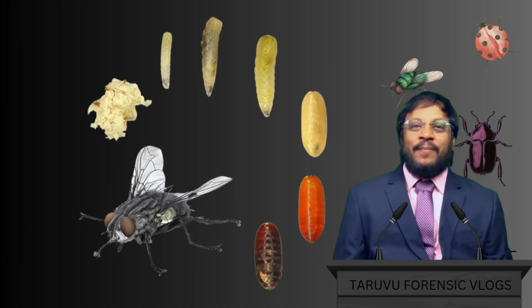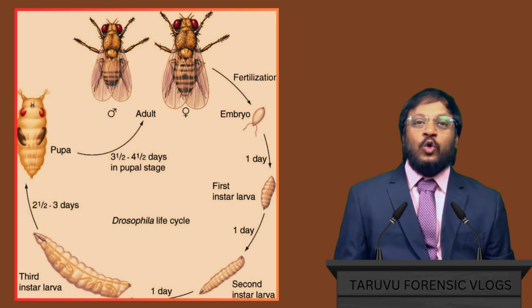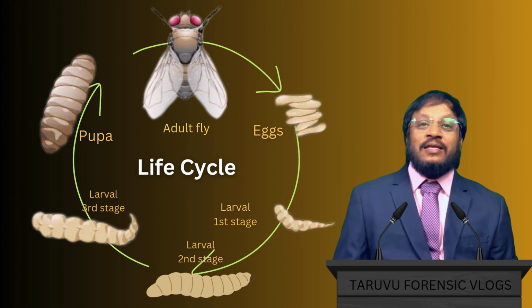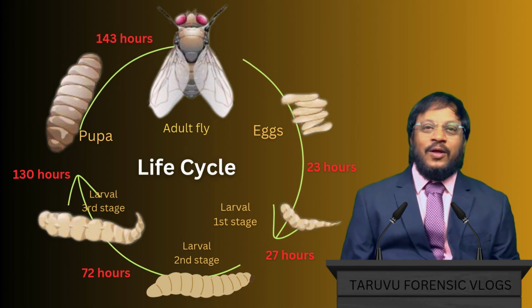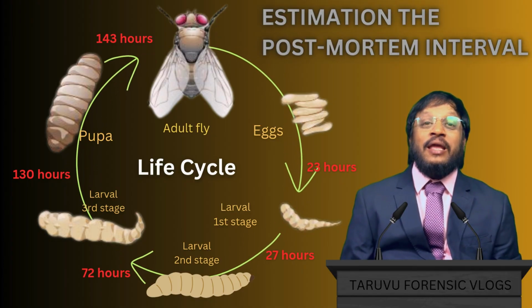How do insects help to determine the time of death? Blowflies lay eggs on the body, usually in moist areas like the nose, mouth, or wounds. Let me explain how insects help us determine the postmortem interval or PMI, how long it has been since death. For example, a blowfly's eggs hatch into larvae within hours. The larvae mature into maggots in about 5 to 7 days. We call this estimation the postmortem interval or PMI.